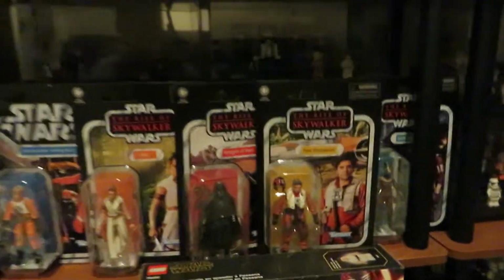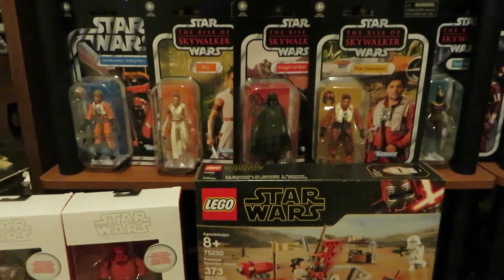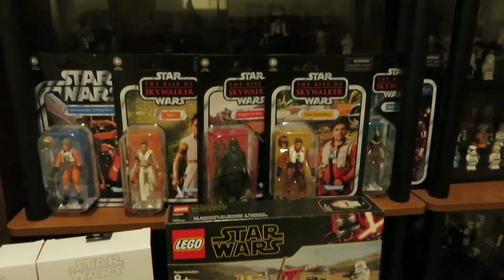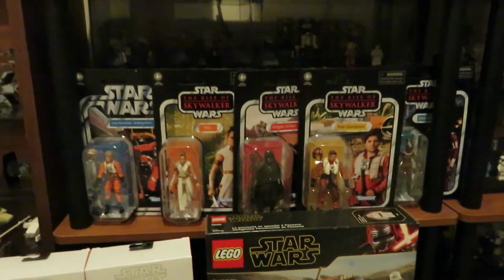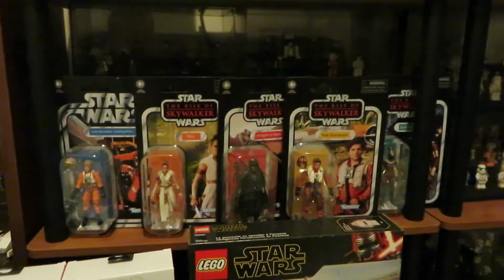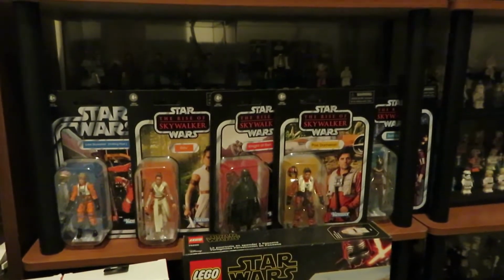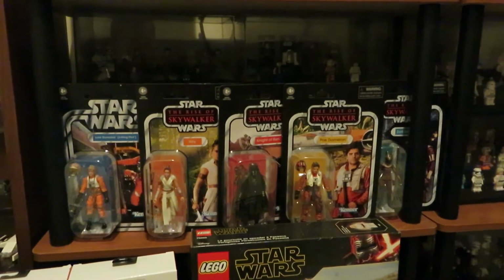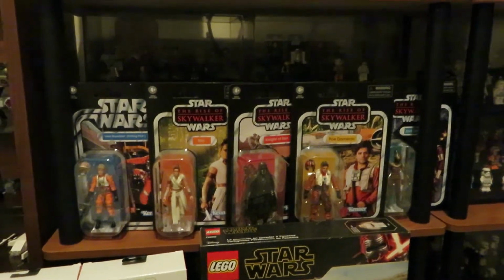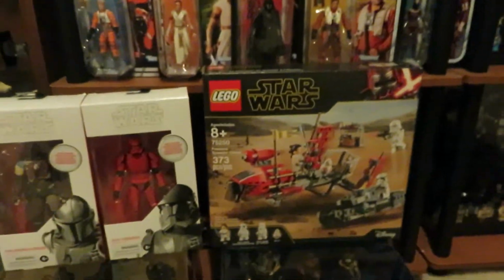This was actually the third Target I went to on Friday. I did not film inside, and well, you know, the Target I don't film is the Target I find stuff in. But anyway, I didn't really find what I was looking for. I did find my Skywalker stuff in the previous two Targets. Anyway, moving on down.